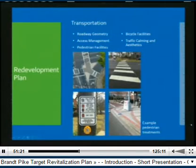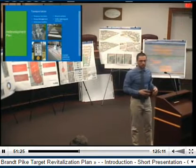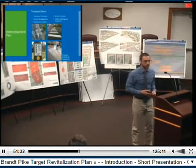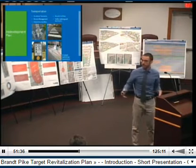So what we did is put together a toolkit and put that in the plan. The toolkit basically has a set of pedestrian infrastructure treatments and countermeasures that you can use and select based on certain criteria, and you can put those along the corridor as you see fit.